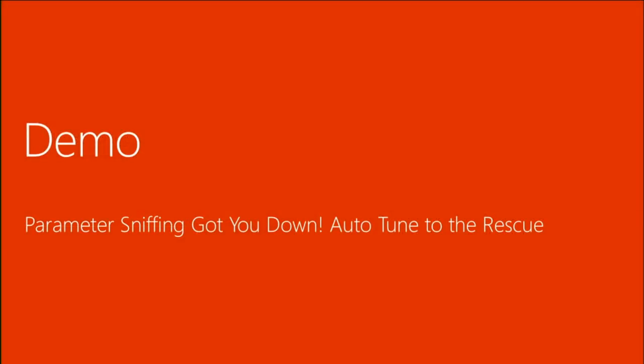Let's take a look at a demonstration of this. This is a really fun one, and one that I actually have showed at the booth a lot. So based on the Wide World Importers sample database, which I have, let's go over here.